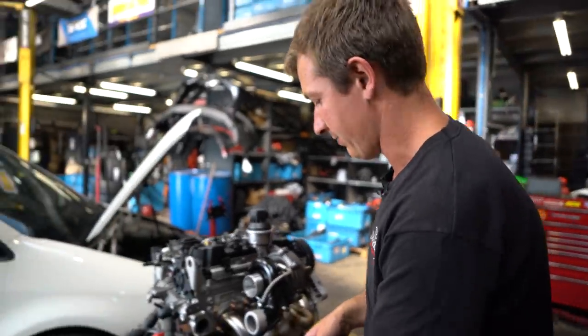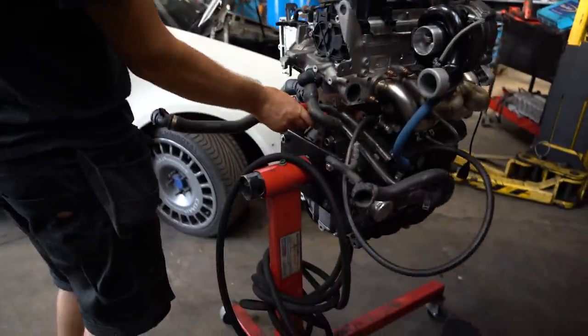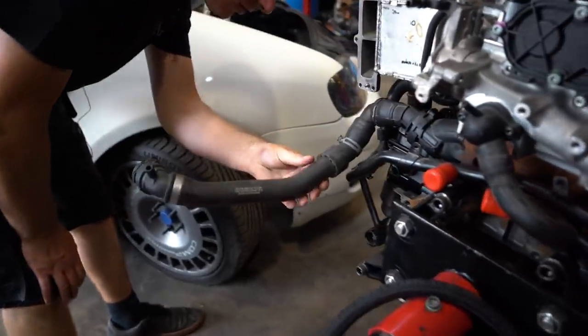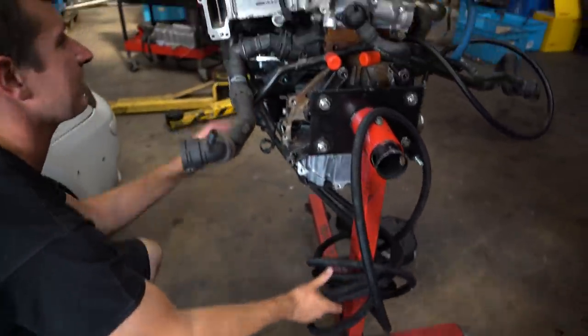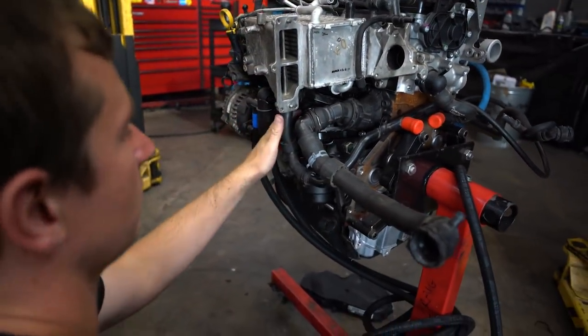The water pipes, we've pretty much got them how we want to have them. Everything's blanked off that needs to be blanked off, and everything's going where it needs to go. And then these pipes, the reason these are so long is because it's such a pig to get to these fittings when the charge cooler's on. So we're going to sort them.